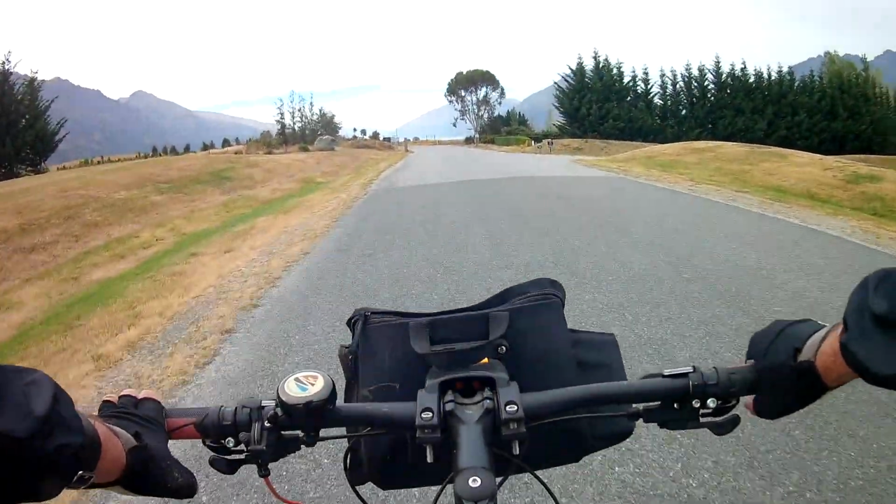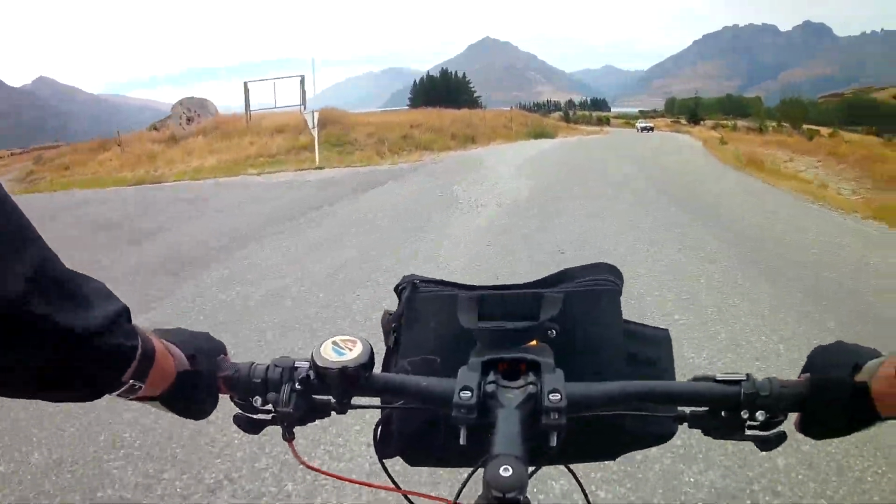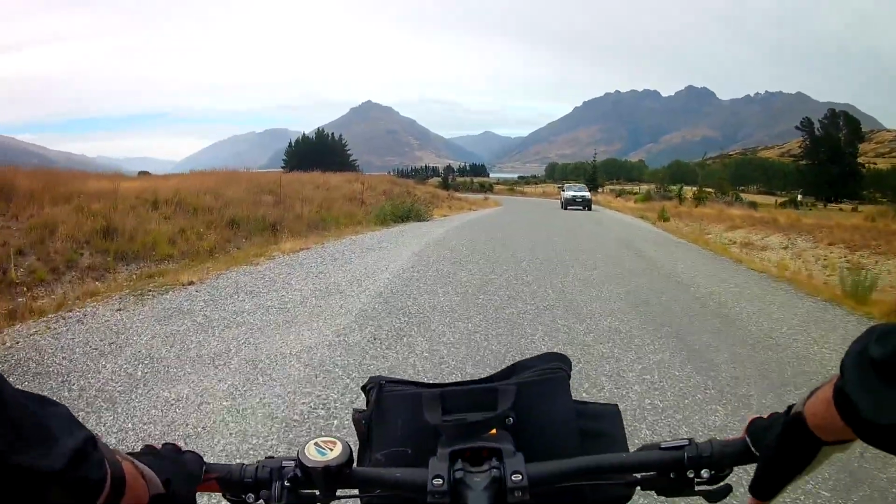Maori Jack Road peters out into a gravel track at a point called Homestead Bay, where a grand new development of houses and a marina is planned.